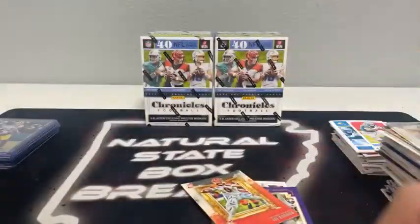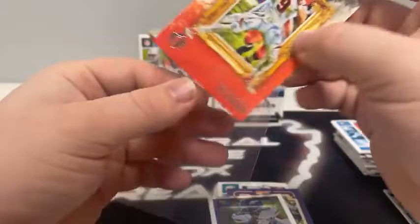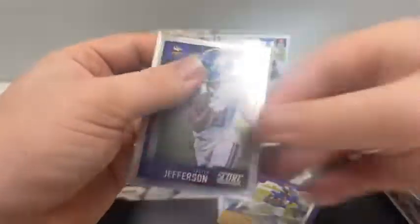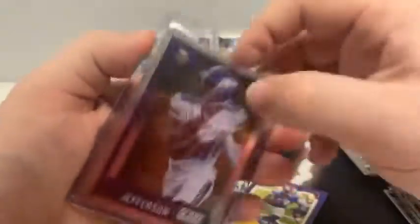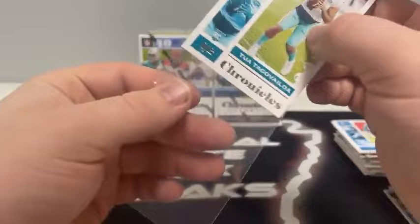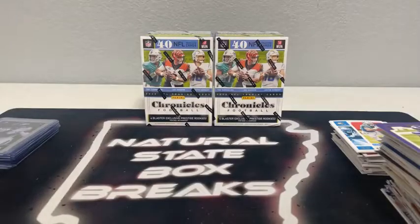Going to sleeve and top load a couple of these, and then we'll get into those two blasters, our final 80 cards of the break. 40 cards in each. We will do a recap with our big name rookies, big name rookie quarterbacks as well. Sleeve up the Justin Jefferson here. And all rookies will be sleeved following the break, so if you don't see me sleeve them right away, do not worry. I'm going to open up another pack of sleeves real quick.